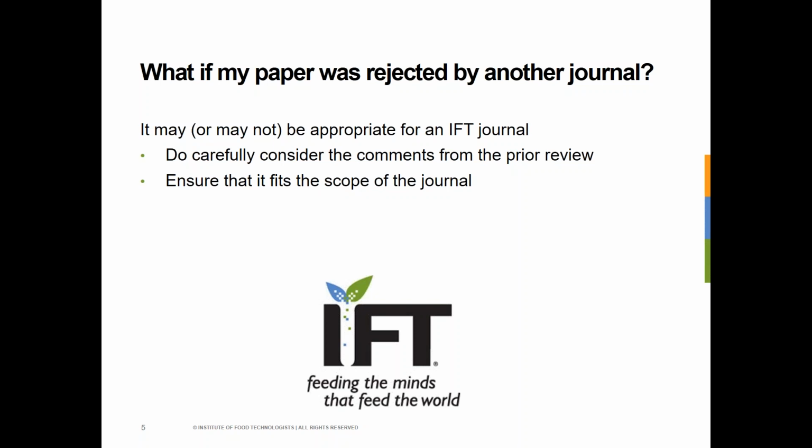And finally, do pay attention to journal requirements, structure, and formatting. If you're doing a resubmission, chances are you'll have to edit to make sure that you're adhering to the requirements, structure, and formatting of the new journal. And please do take the time to update your introduction and cover letter appropriately.